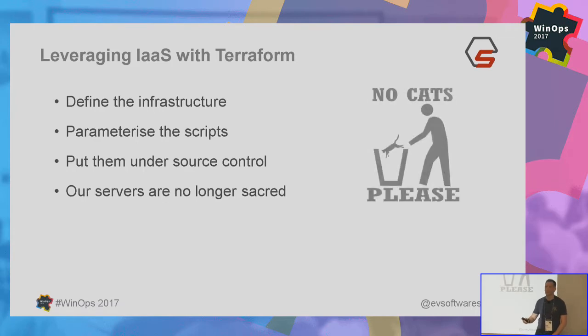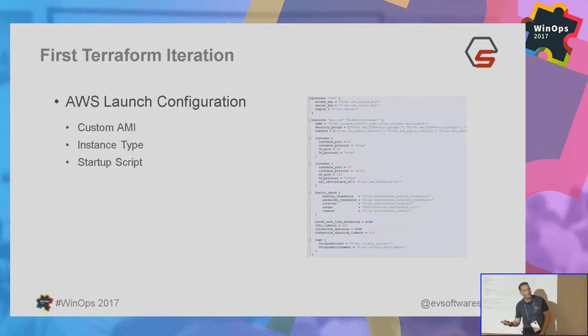And at this point, we felt our servers are no longer sacred. They're just in a text file, effectively. So no more cats, which is what we were after. So we did a first iteration of our Terraform scripts.